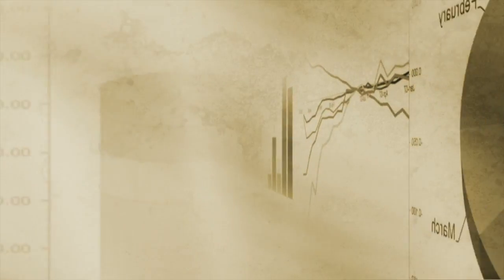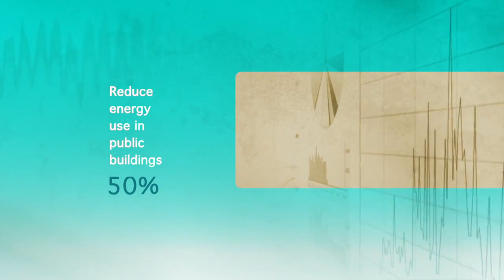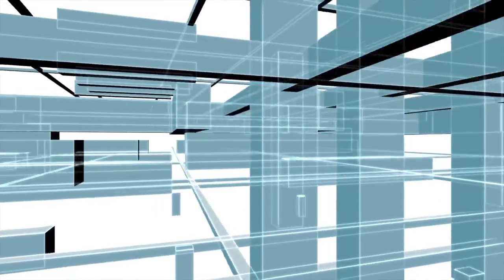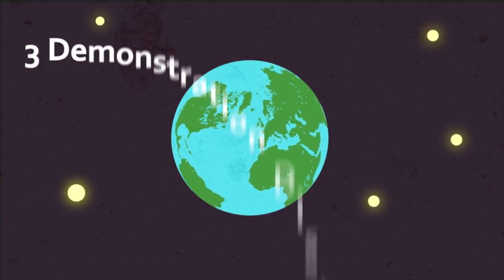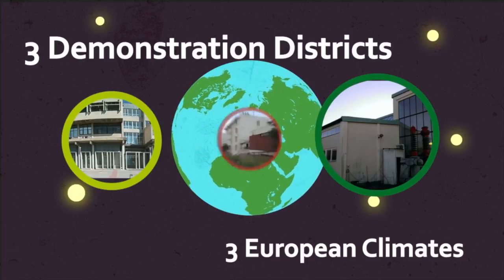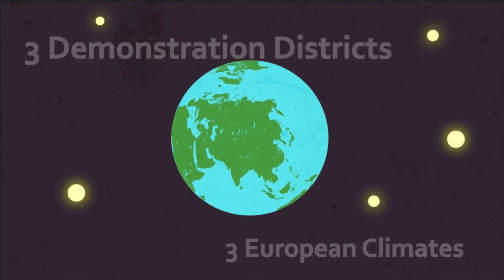But the project isn't just about the technology. A2PBEER aims to demonstrate how it is not only possible, but also cost-effective, to reduce energy use in existing public buildings by 50%, and to demonstrate that the process of retrofitting these buildings is replicable for different uses and climates across Europe. So the project selected three demonstration districts in different European climates, where monitoring of energy consumption took place, so retrofitting strategies and methodologies could be developed relative to the climatic conditions in each district.